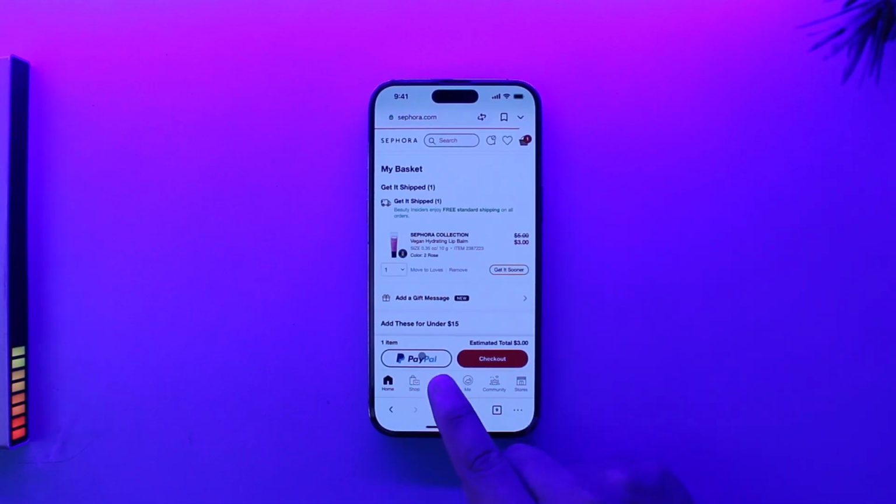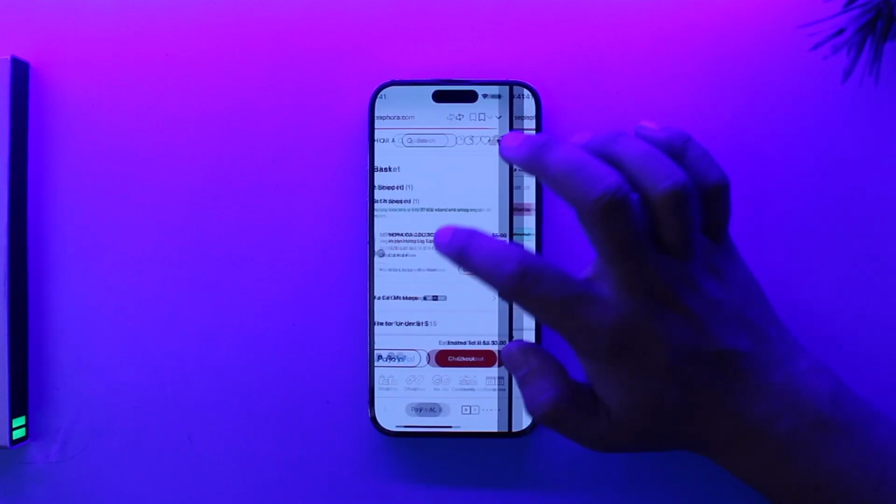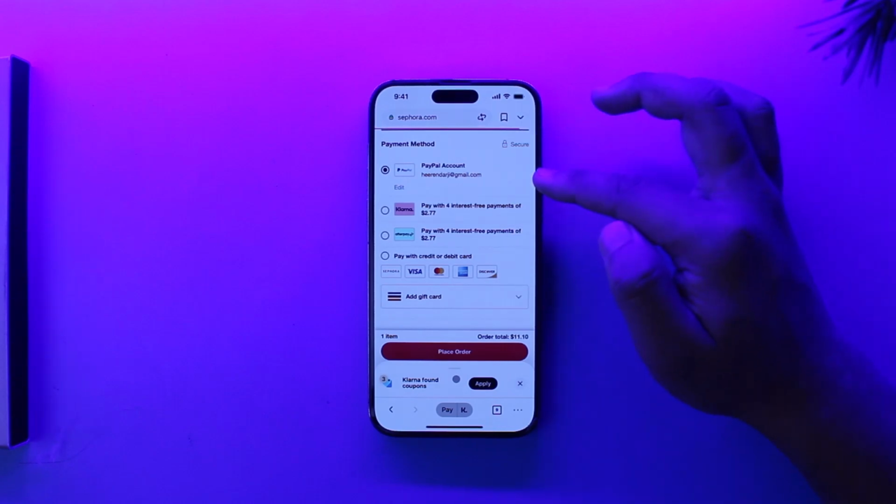So all you have to do is tap on PayPal and log in with your PayPal account to link it and pay using PayPal. If you want to use other payment method, you can go to checkout and you can see other payment methods there, but if you want, you can just select PayPal only.